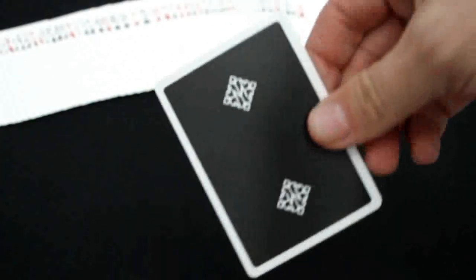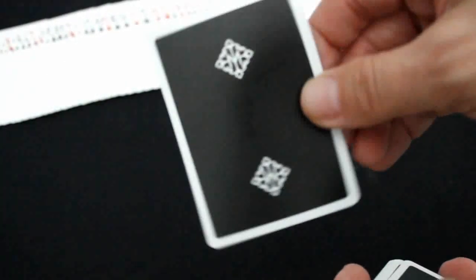This one, the Rounders, is really nice. There might be a red version coming out, I'm not entirely sure. That's just what I've heard. Got a nice kind of simple back design, and the white on black looks really nice.